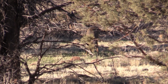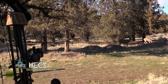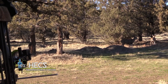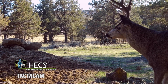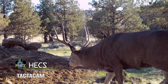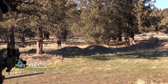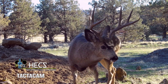It wasn't long before deer started streaming into the area. A short time later, I saw a nice 3x3 headed my way. You know, this is a great buck, but I'd seen better when I was scouting, and since it was still early in the hunt, I decided to pass. He finally made his way off after the does that were headed to the fields.